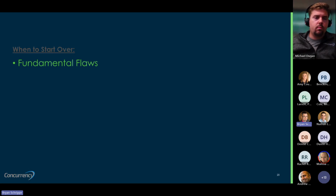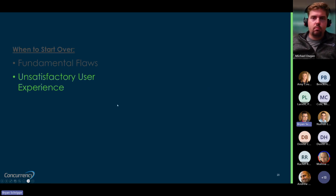So there are fundamental flaws. Your data model is messed up from the get-go, right? You have extreme data problems. The data model isn't exactly what you had set out for it to be, but you have data existing there, and it's really causing havoc. Your users aren't adopting the platform at all, right? There's just a real unsatisfactory user experience there.